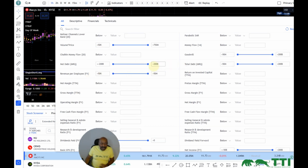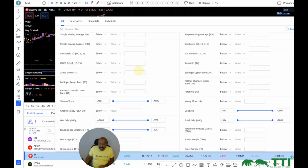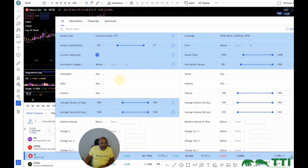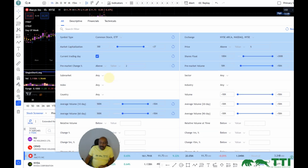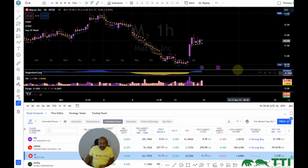And that's pretty much it. There are a few things here that I'm not paying attention to. I think some of it is just built into that. But the main things I want to look at are what market cap I'm interested in, stocks or ETF, current trading day, right? And so pre-market change above some value here, and volume. This is really what interests me. So that's just a simple way of creating a filter, and then you can have some runners.